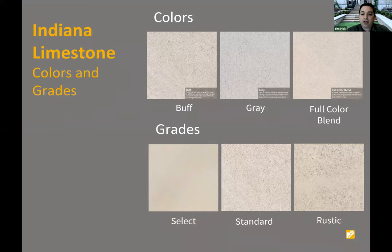And then you have our rustic grade, and as you can see, it's got medium to large grain size, some large shell fragmentations in that stone, a more rustic looking stone, but a better price point as well. Very common to see it used for a split face material. You will not see large fossils in Indiana limestone. It does happen very rarely, but you're not going to see a large fish fossil or anything like that. Maybe some other stones you would, but it's not really seen in Indiana limestone product.